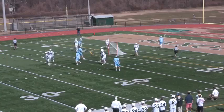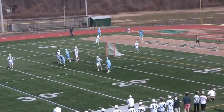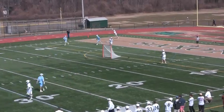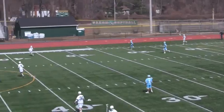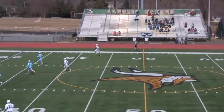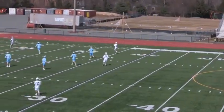Shot on the play by number 34, Gordon Coates, and that goes wide of the cage, out of bounds, and it's going to be Saxon ball. Run out by goalie Chris Lane. Ball brought in by number 32, Brian Weingast, for the Saxons. He gets it ahead to Nate Robinson, who brings it over the midfield line for the Saxons, and they're on attack.